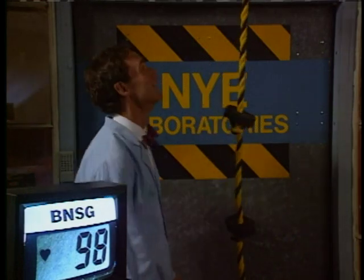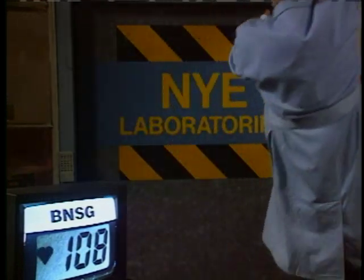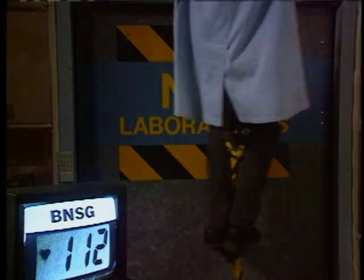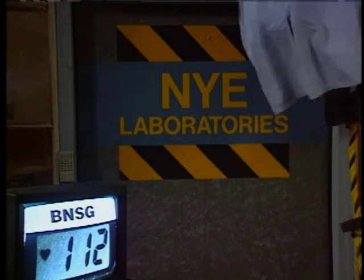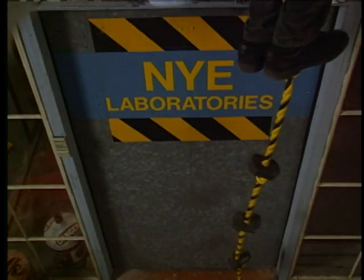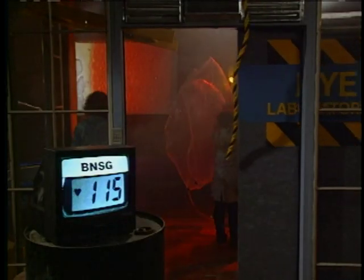Yeah. This will get the old heart rate up. Yep. This is a big heart rate machine. Now functioning.